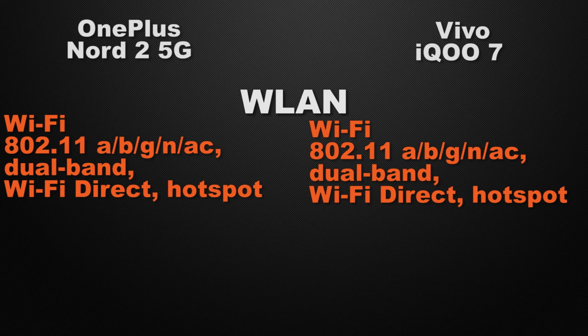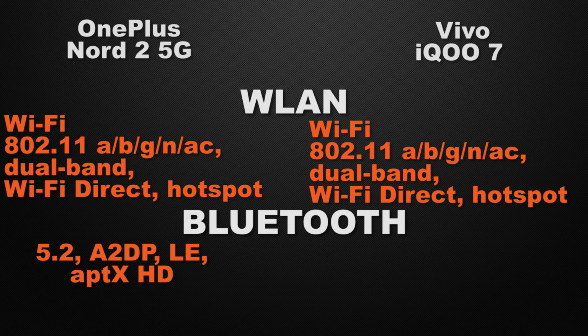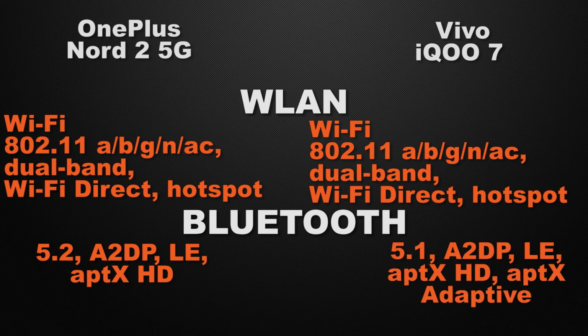Both of the devices come with Wi-Fi AC, dual band Wi-Fi, Wi-Fi direct and hotspot. So it's a tie. And about the Bluetooth version of the devices, Nord 2 has 5.2 generation of Bluetooth, whereas IQoo 7 has 5.1 generation of Bluetooth. So the winner here is Nord 2 because it has a new generation of Bluetooth.